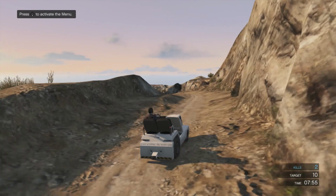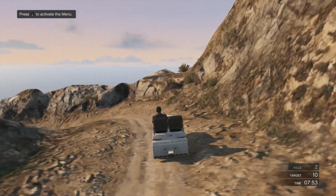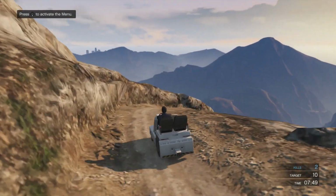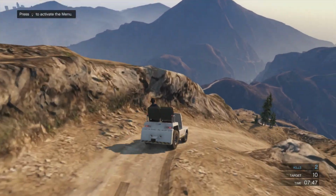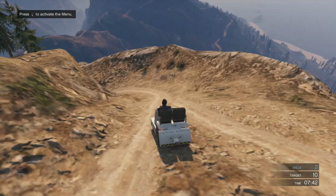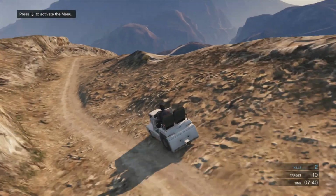If you're using a car and you have to do that, like with the Futo for example, you lose quite a bit of time because you've got to slow down an awful lot to actually make the turn. But in this, you don't really slow down that much more than you would normally. I tried not to make the jump on that one, actually couldn't stop the thing. I got a bit lucky on the landing there.